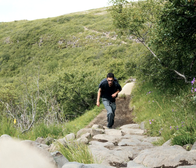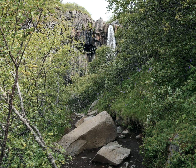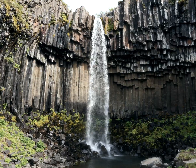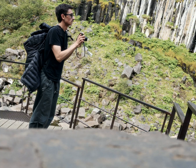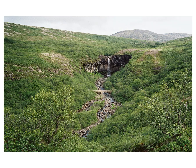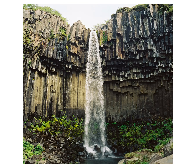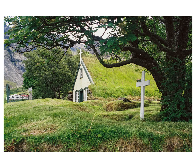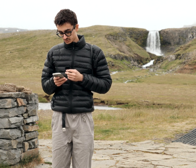Then I went to this thing called Svartifoss. It looked like Minecraft, basically. You'll see it in a second. It was like water falling from a Minecraft rock formation. Pretty sick. Definitely recommend. Then I kept driving, saw another waterfall, saw another church.